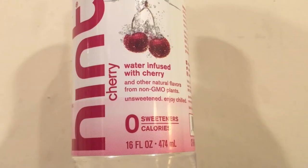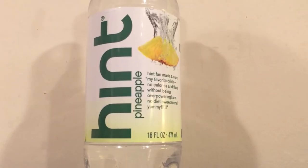Tonight we're comparing these two Hint waters, Hint Cherry and Hint Pineapple. Hint is a water that I've never tried before, but I see in stores all the time. The name is pretty self-explanatory. It's Hint, like it's water with a hint of juice added to it, just for some extra flavor, I guess. But it's actually not juice.